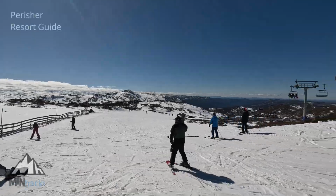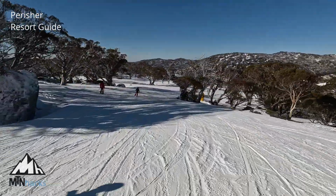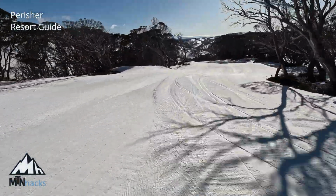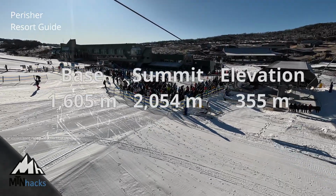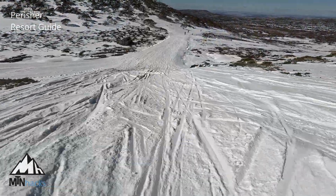Perisher is the amalgamation of several ski resorts to form the largest ski area in Australia. Perisher offers lots of terrain for beginner and intermediate skiers, but limited steep and technical terrain for advanced skiers. The resort receives 190 centimetres of snowfall each year, and with 60% of the terrain rated intermediate, this is a resort suited to the adventurous beginner or progressive intermediate skier.